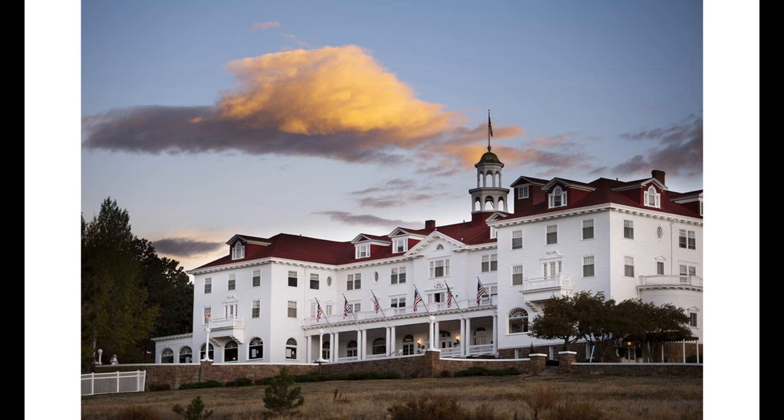And now we move on to facts and stories about Colorado, starting with a very, very famous hotel, the Stanley Hotel. Those of you who are horror aficionados or just Stephen King fans might recognize this place. This is the hotel that inspired the Overlook. This is the Stanley Hotel.